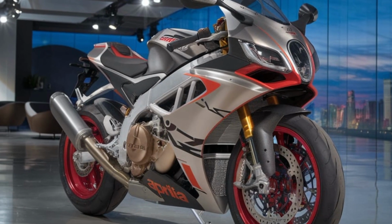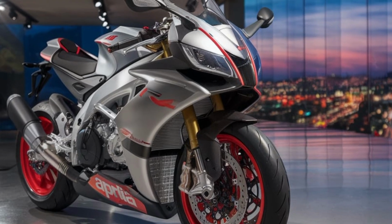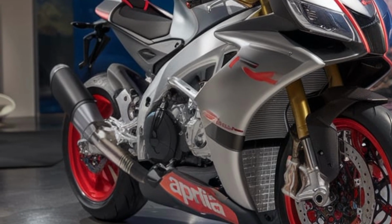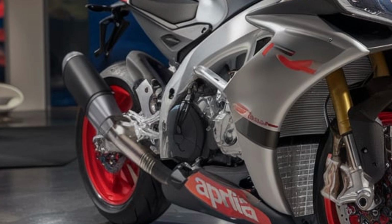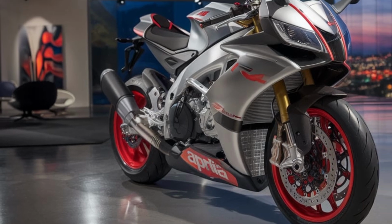Today, we're taking a closer look at the Aprilia RSV4 Factory, a superbike that combines cutting-edge technology with the soul of racing. Powered by a 1099cc V4 engine, it delivers 217 horsepower and offers a thrilling riding experience, with a top speed of over 300 km per hour.